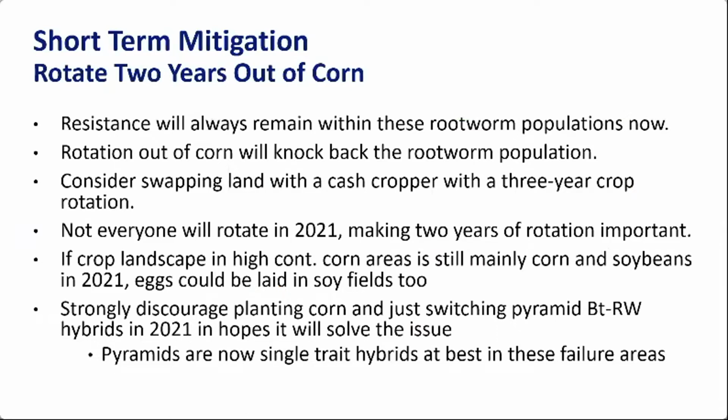So this is our best way to reestablish the durability of these rootworm hybrids: to rotate out of corn for at least 1 year, but preferably 2. If you can't rotate out of corn because of your livestock production, consider swapping land with a cash cropper that has a good 3-year corn or crop rotation, where as long as corn wasn't planted in the previous year, you wouldn't even have to use Bt hybrids in that field. And as I mentioned, it would be ideal for us to be rotating for 2 years in a row, because in these heavy continuous corn areas, you see wall-to-wall corn. And so 1 or 2 fields being rotated out of the host crop really isn't going to make as much of a difference as it would if more of those fields follow the same pattern of going out of corn.